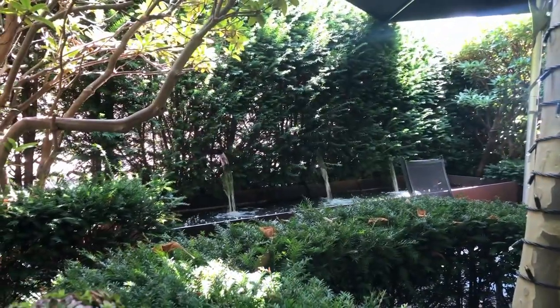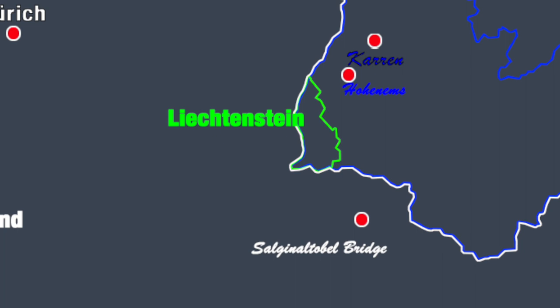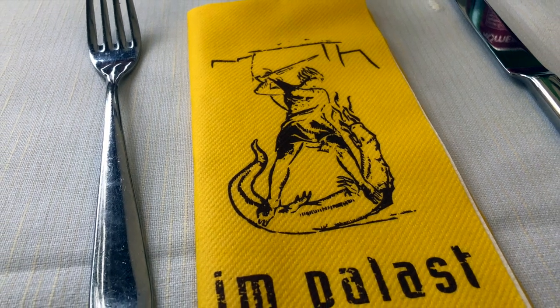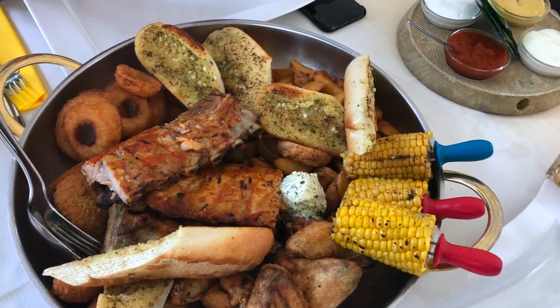On our way back to Heiden, we are dropping by Heideland. And then it's also time to meet our sons for dinner. And we are going to Hohenems. There is a beer garden. My son totally loves it.